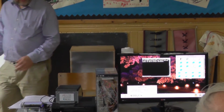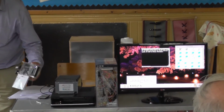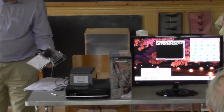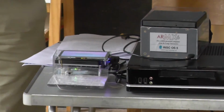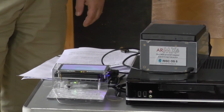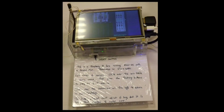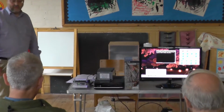The only other computer I've got, which is more novelty, is the Raspberry Pi Zero running on a battery, which it's been doing since the start of the meeting, with a touch screen, 800 by 480 touch screen, which is just a novelty really, but that's entirely standalone, there's no power connected to it, it's just running from a battery. It's one of those batteries designed for charging mobile phones, 5-volt battery.